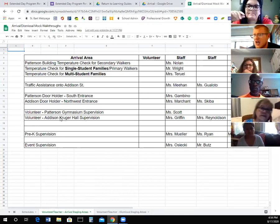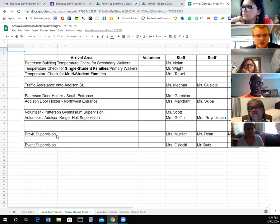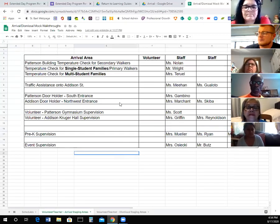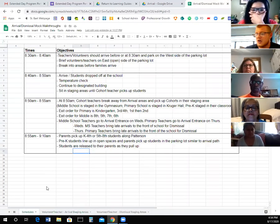And then our last area is pre-K supervision, but I doubt that we'll really need someone there volunteering, just because we should have our pre-K teacher as well as her aides helping her out. So in those areas we won't necessarily need a volunteer there. Again, this is reflecting our stuff for Wednesday and Thursday.